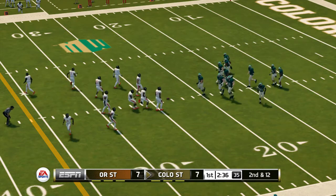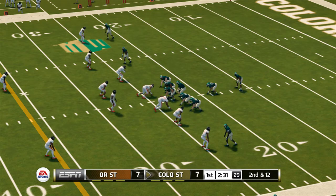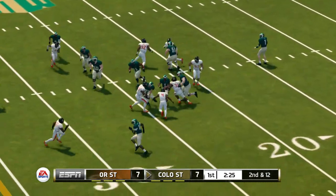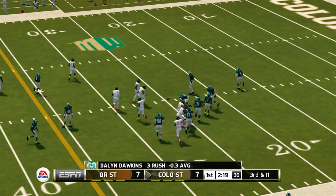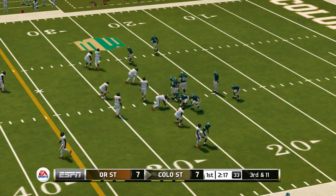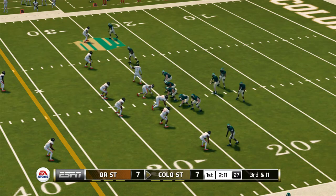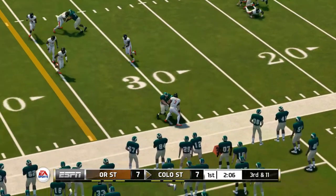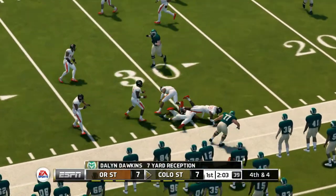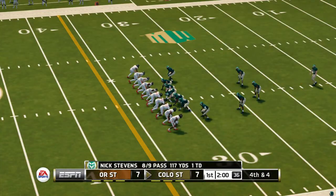From their own 23-yard line, second down. He makes it to the 25-yard line. That's good for a gain of 2 yards. That makes it third and 11. Throws it to the halfback on the screen. Brought down in the open field. Good for a gain of 6 yards. That makes it fourth and 4.